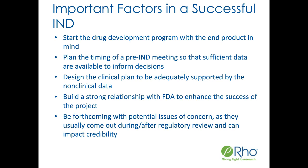And then ultimately, for a chronic indication, you'll need to have 6 months in the rodent and 9 months in the non-rodent studies to support typically your pivotal phase 3 trials and marketing authorization.